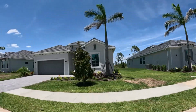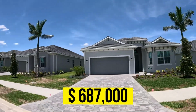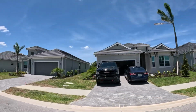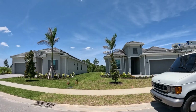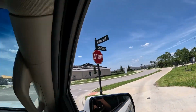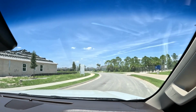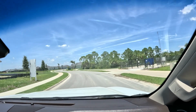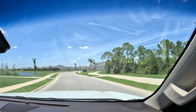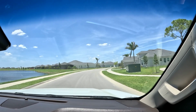These homes range from $650,000 up to $687,000 and can go up from there, depending on if they have a pool or not. If you want a pool with your home, just plan on adding $100,000. One good thing with Lennar is that when they're building these houses, they put a pool in while they're building the house, and it's great. If you want to build your house and the pool at the same time, if you ask me, it's the best thing you can do. Absolutely, unless you're really going for some fancy custom pool.